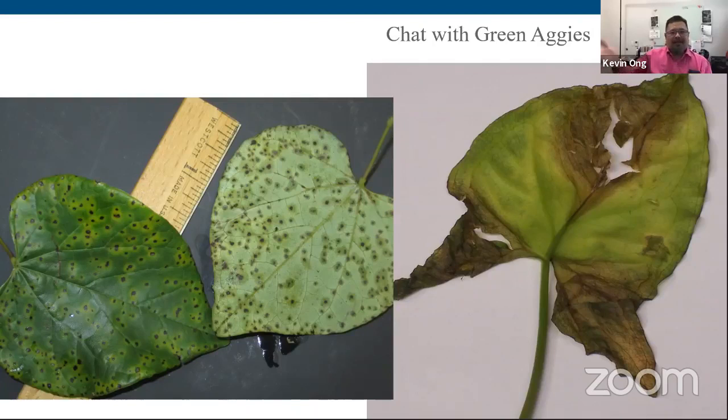And then on the right, you can obviously see that rot. The one thing to point out with bacterial stuff on leaves is you are going to have that water-soaked appearance. So it's gonna look like somebody took hot oil and splashed it on a piece of paper, so you get that translucent effect of it. It's more obvious on that elephant ears on the right than the redbud on the left.